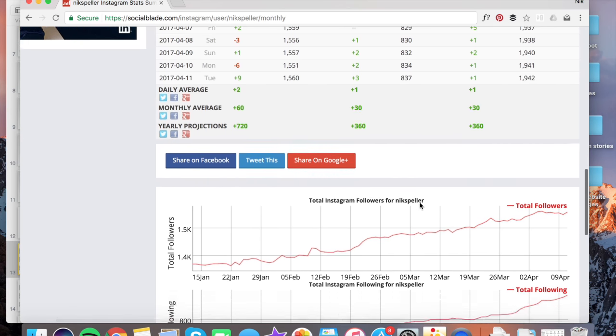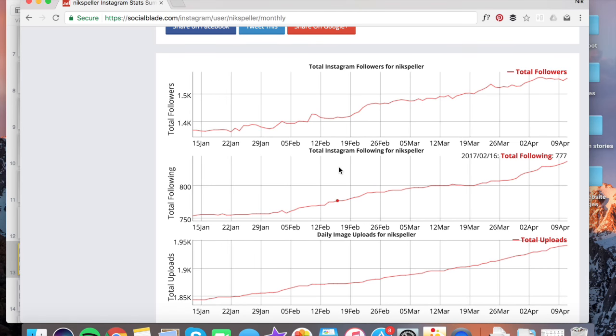And then you come down here and you can see these graphs, just like the graphs I showed you in the presentation. You've got the people following me, you've got the people I follow. Fairly standard smooth curve on this middle one here. I mean, I unfollowed a few people, well, that's like four, etc., etc.